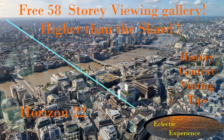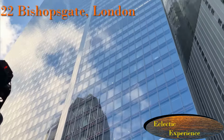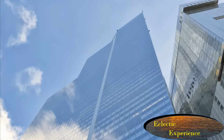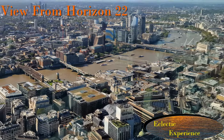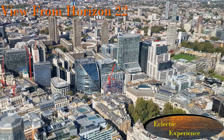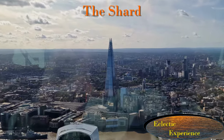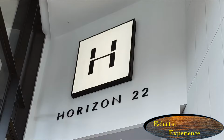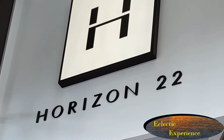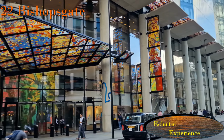There is a new free viewing platform in the City of London on floor 58 of the second tallest building in London. The views are absolutely unbelievable, and the viewing platform is higher than the Shard's, the tallest building in London. This is Horizon 22 at number 22 Bishopsgate, London.